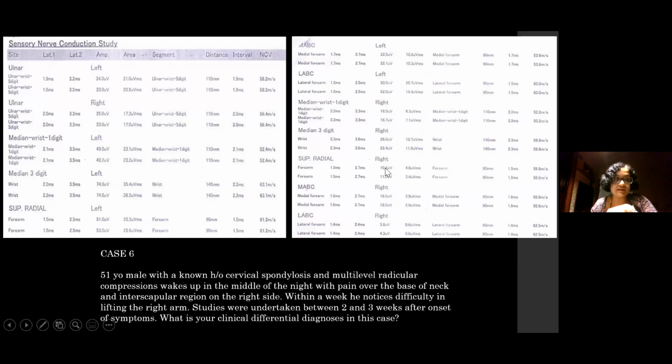And then your superficial radial here, which is the affected side, right side, and the left superficial radial here, you can see it's involved there. So you have involvement of digit 1, you have involvement of digit 3. When you have involvement of digit 1 SNAP, then you know it's already upper trunk. You have digit 3, then you have a possible middle trunk. But remember, digit 3 also may have a little bit of upper trunk involvement.